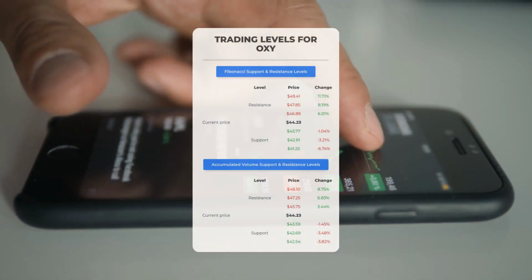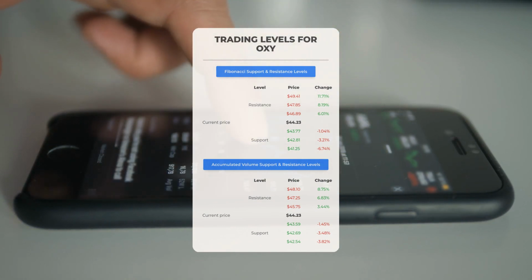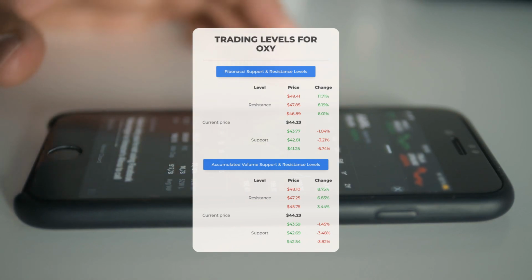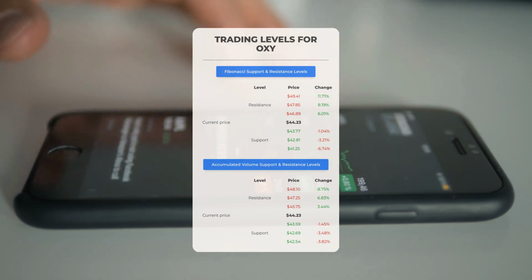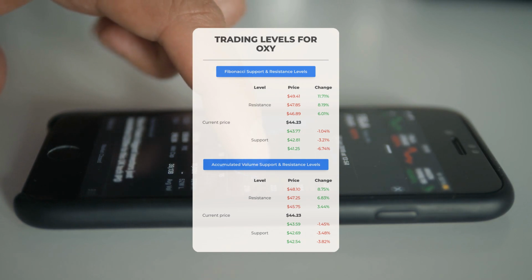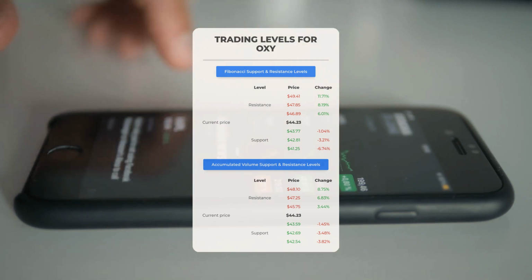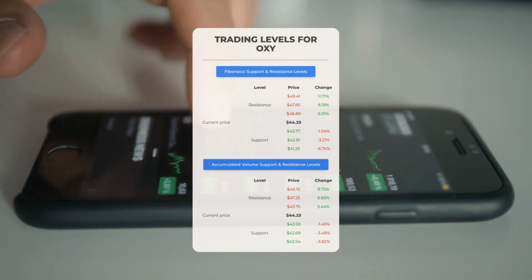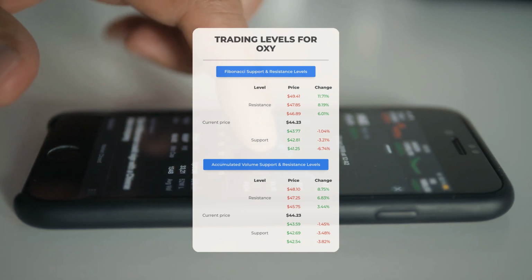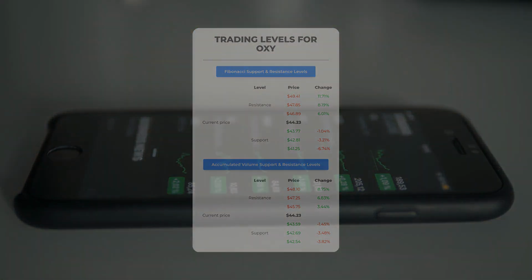Now let's discuss some potential day trading levels for Occidental. In the event of an upward trend, the first resistance level for Occidental is at $45.75. If you do not own any shares, it may be wise to wait for this level to be surpassed before entering a position. For those already holding the stock, this could serve as a point to consider for swing trading. On the downside, Occidental encounters its first support level at $43.59. If this support level holds, it could provide a favorable entry point, anticipating a potential rebound.